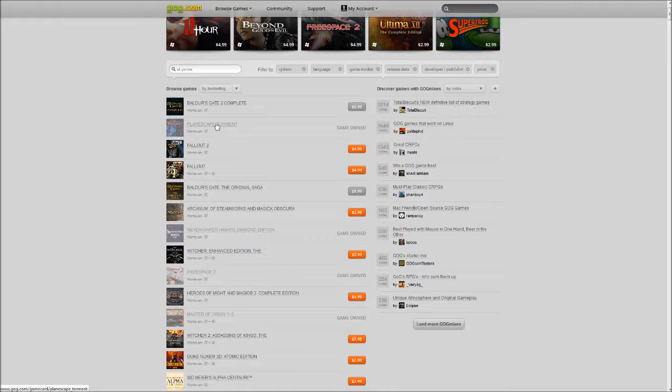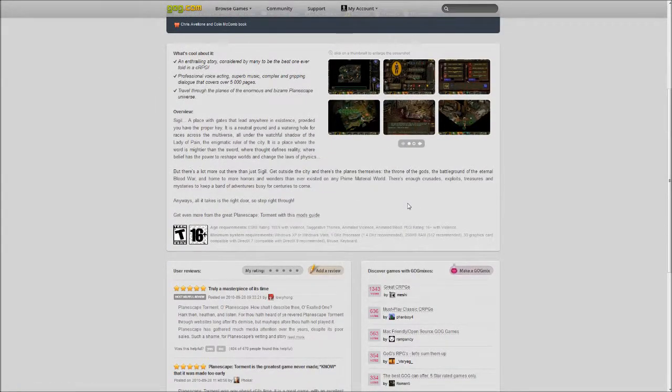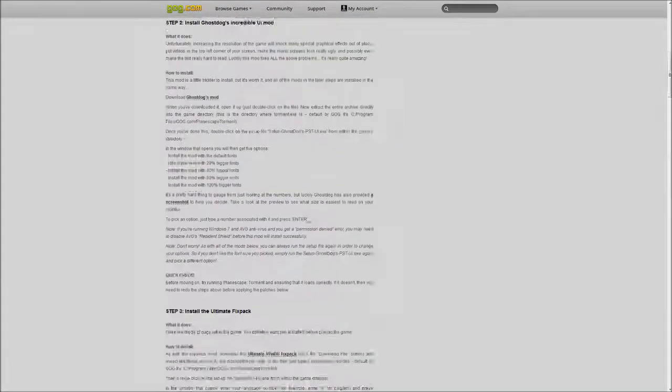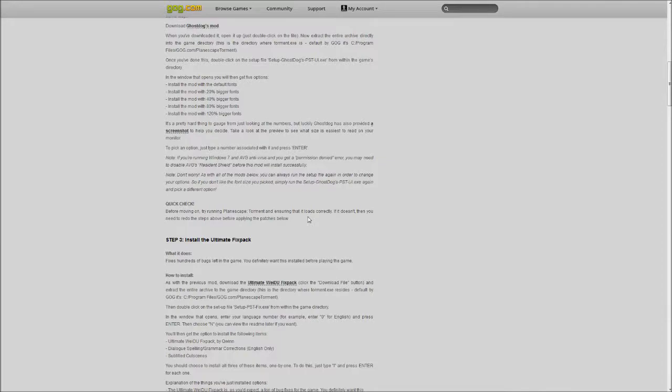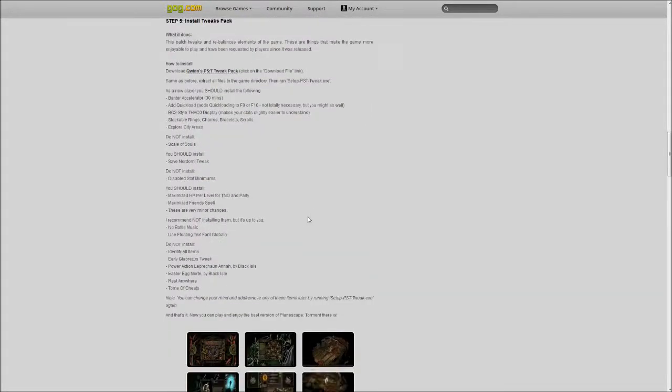The only thing is that you might want to download all of the mods that it suggests. If you go in here, there is actually a mod guide. And if you go through these mod guides, these will make the game considerably easier to play and a little bit easier on the eye.